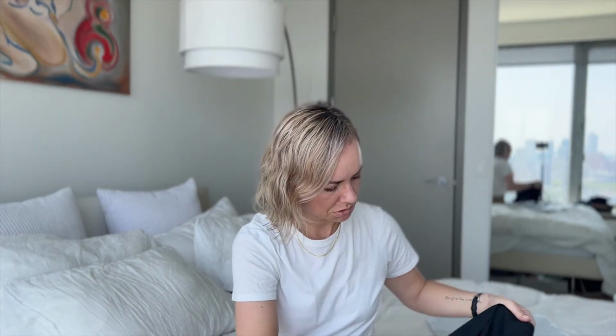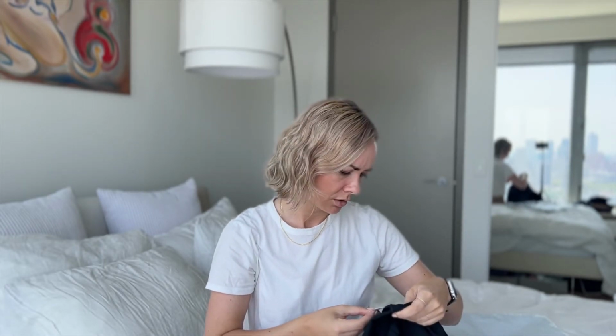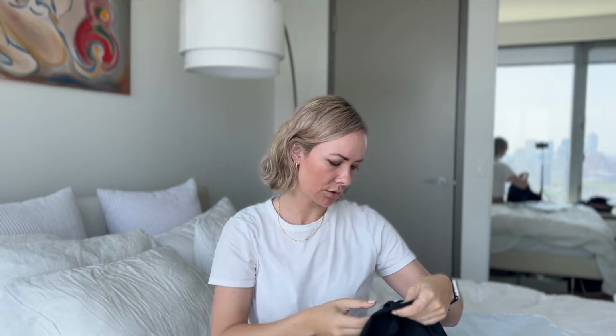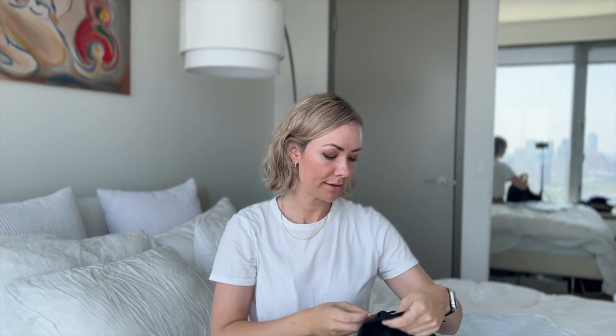Let's take a look. What is it? It is 65% polyester, 31% viscose, 4% elastane, and apparently the shirt is 100% cotton. Love it. Cool. Okay. Then I take back what I said about it feeling like polyester. Clearly I know nothing about fabrics.